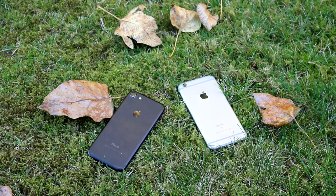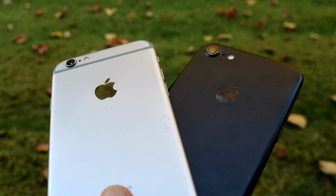The iPhone 6s was released 3 years ago and the 7 2 years ago, and so as you would imagine, there isn't a huge amount of differences between the two, although I would say the iPhone 7 Plus is significantly better than the 6s Plus, but I'll get into that in a minute. I have done reviews on both of these phones separately if you want to see that.